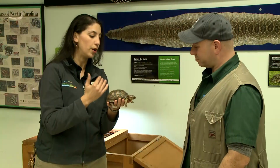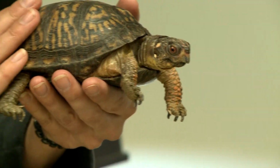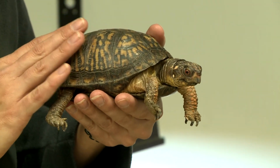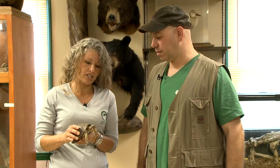And I know at the Science Center they've been doing research to see how many less we have, and if they're going to go on any kind of endangered list, or where they are on the list of species that are disappearing. Part of the reason they're disappearing is because people are taking them home, and even if you pick them up and think you're helping them, if you move them too far, they're always going to try to get back to where they are from.